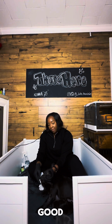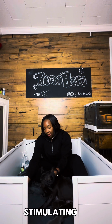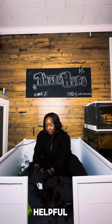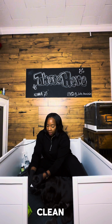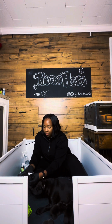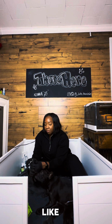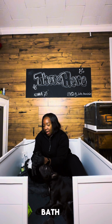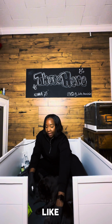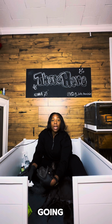Zena is just such a good mom. She stimulates them as well. So on top of us stimulating them, she stimulates them, which is really helpful. And we just make sure they're nice and clean. We don't wash them when it comes to bathing them. We wait till they're 8 weeks old to give them their first bath. But of course, if you have a little accident or something like that, you want to clean them up and get them all nice and going.